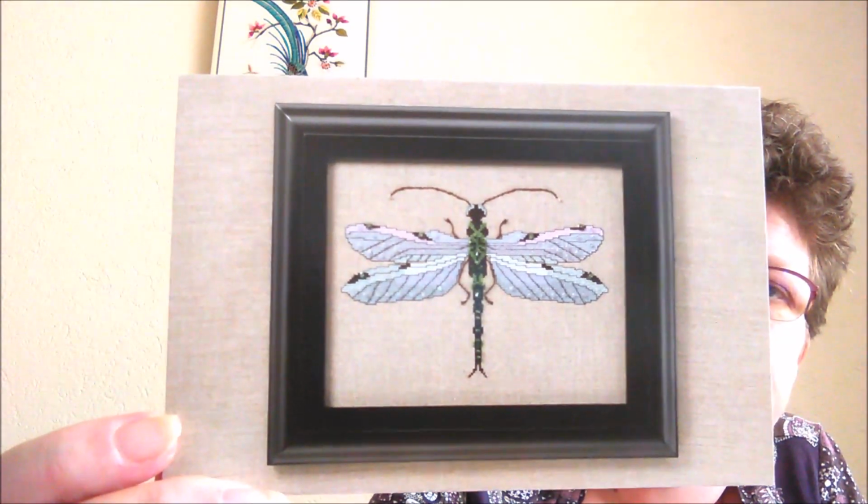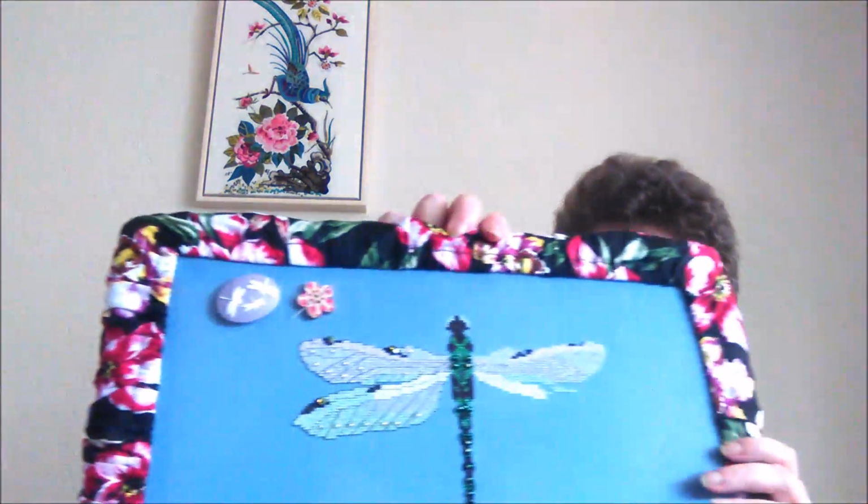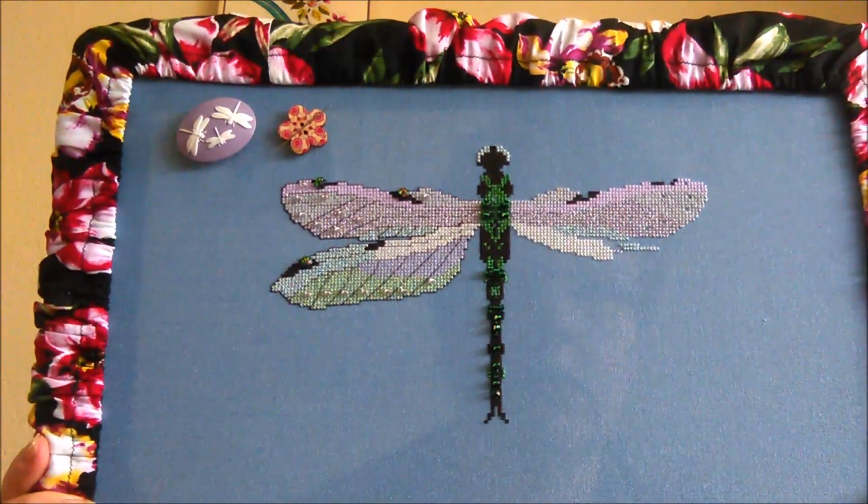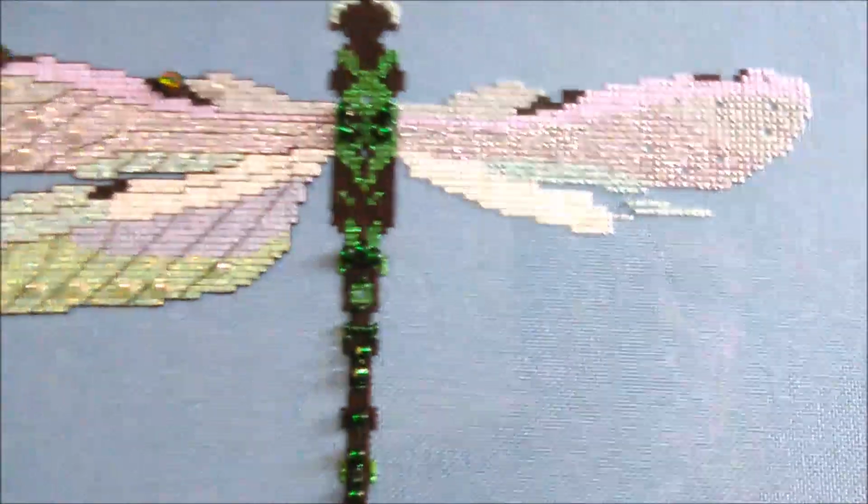Okay, so that's that, and I also have to check and see what I've been doing. Yeah, I worked on the silver dragonfly, which when it's finished should look something like this. It's designed by Nora Corbett. And I actually did work on it also a couple of days this week. Here's where I'm at. And I'll give you a little bit of a close-up.